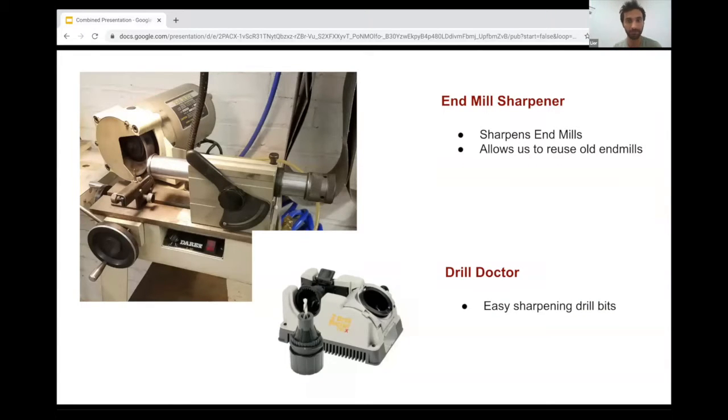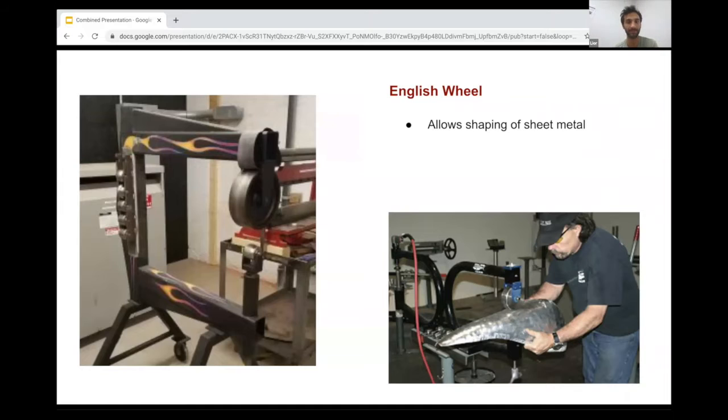The end mill sharpener is a tool we picked up from New Jersey, I believe. This is a really cool tool that sharpens end mills. End mills are drill bits that cut sideways that you use when you are milling things. It saves a ton of money to be able to sharpen them. So members can resharpen the bits that they want to use.